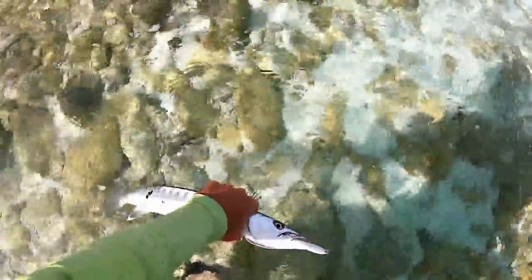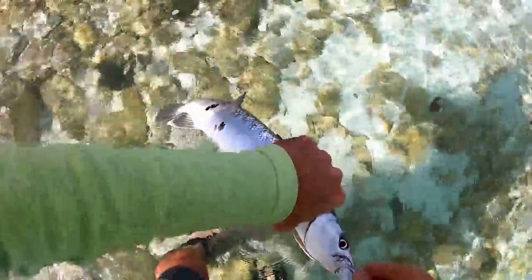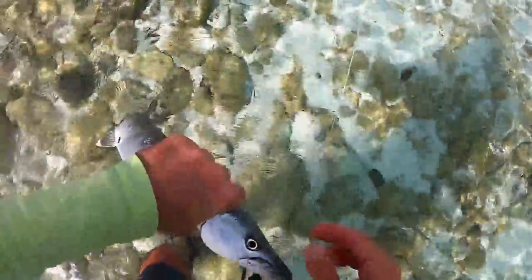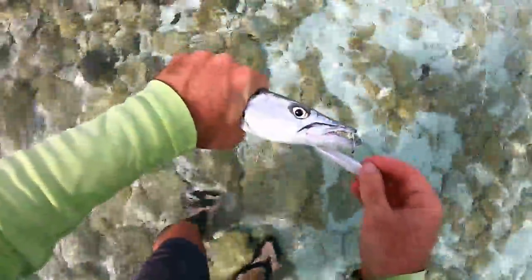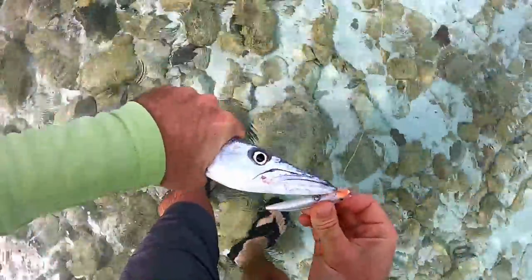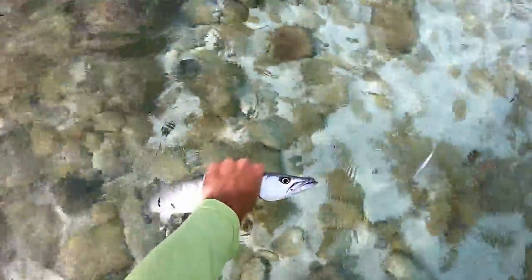Got him. Pop these hooks out. Ate it right in front of my feet. Woo! Look at the teeth on that cuda. There you go, mister.